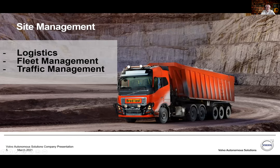Well, definitely we need logistics. This is how to plan, how you set up your operation. We need fleet management. This is to optimize the use of the vehicles and machines, also to optimize, for instance, energy efficiency. And then traffic management. This is to keep control of common resources. Then making sure that your site is actually safe.